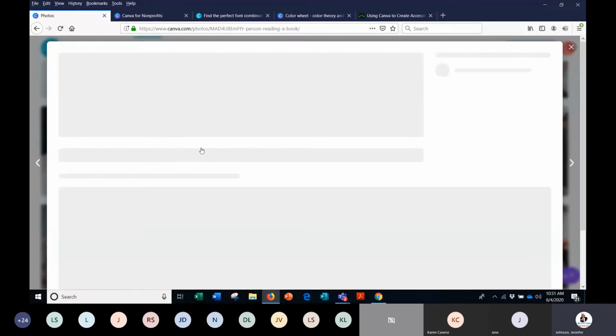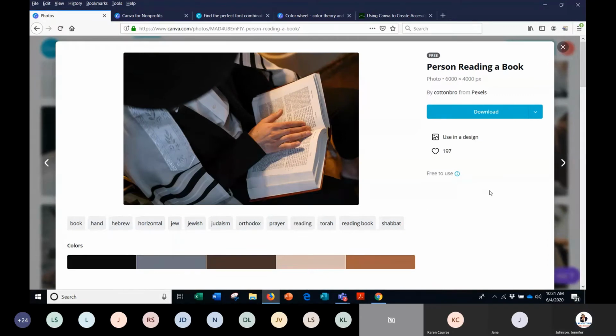If you click on an image, this is another really cool thing about Canva. It will allow you to download it here. I looked this up because I wasn't sure, but if there is a free image on Canva, depending on what the source is, and this one, for example, is from Pexels, you can use it in other places. So the copyright for these free stock photos from Canva is very loose.